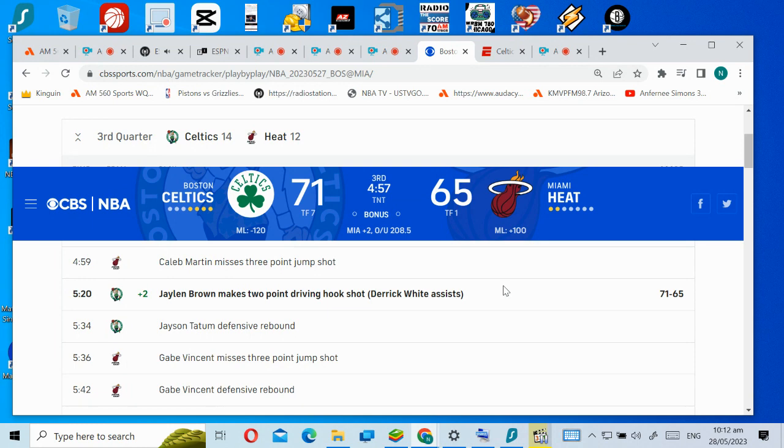Vincent right wing. Stop the dribble. Throws to Strus. Now they swing to the left side in Martin. Butler left corner. Jab step. Drives into the paint. Kicks to the right corner. Martin puts up the 3. It's too strong. Long rebound near side. Battled for between Bam and Brown, and out of bounds off of Jaylen Brown.